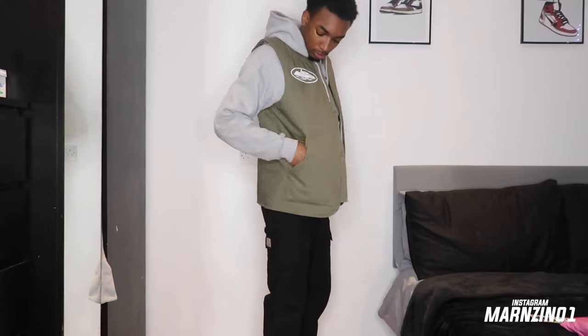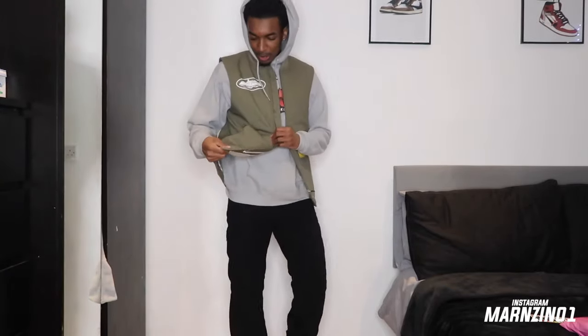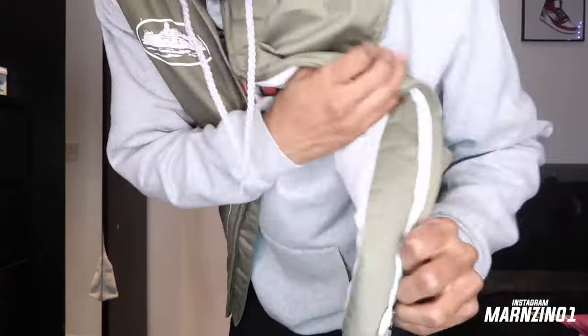Let's go. This next piece is based on this, I don't know what you call it, like a gilet, body warmer. This is what it's looking like. Yeah, it's a very weird material. Like, I can't explain the material, if I'm honest. Can you see it? I don't know how to explain it.